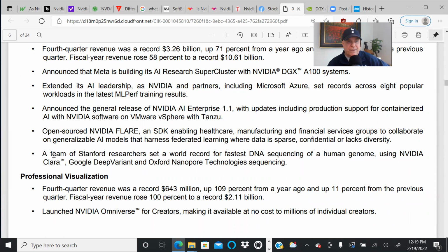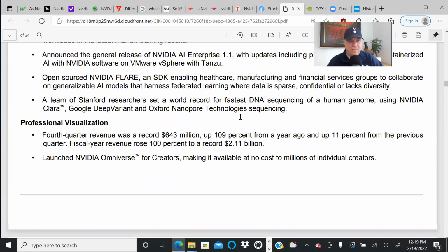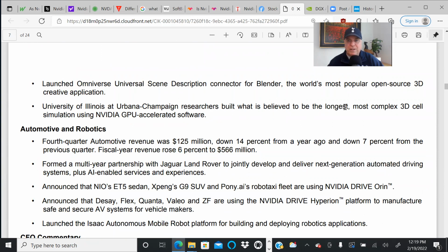This I think is kind of cool. A team of Stanford researchers set a world record for fastest DNA sequencing of a human genome. So they're into genome sequencing. They're into Omniverse, metaverse with Facebook, AI in general with Microsoft Azure. Professional visualization would again be more Omniverse stuff. They launched Nvidia Omniverse for creators, which basically allows individual creators to create their own little metaverses using open source 3D applications all on their own using the Nvidia platform. I think that's really, really cool. University of Illinois Urbana-Champaign researchers built what is believed to be the longest, most complex 3D cell simulation using NVIDIA GPU accelerated software.